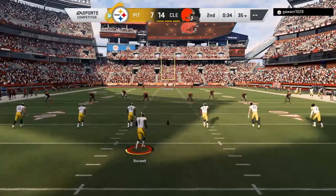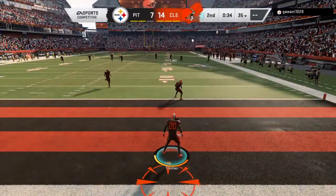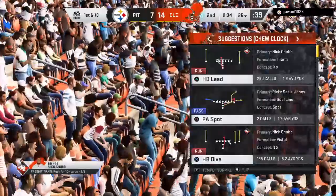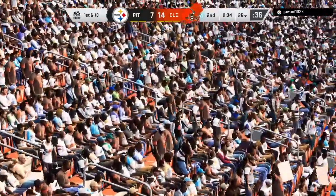Boswell now to kick it away after the touchdown. And no return on this one as the fair catch is signaled for and taken. The Browns take over 1st and 10 at their own 25-yard line.